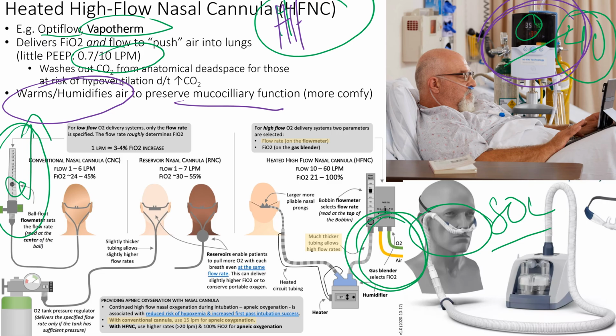Any kind of bacteria, right? It's our first line of defense against anything we inhale. So that's the idea. There's the flow meter, which can give an approximate amount, but then we actually are going to start entraining air into the system and humidifying it and heating it so that we can have a good flow of oxygen and an extra push behind that oxygen.